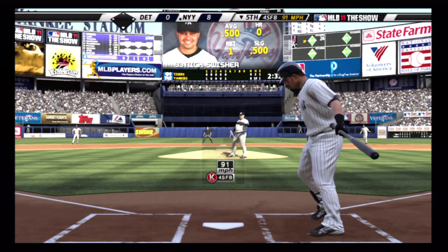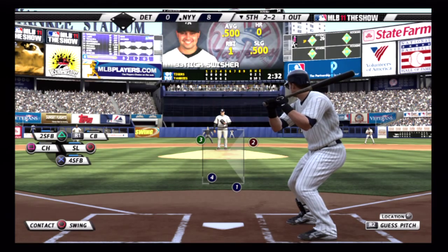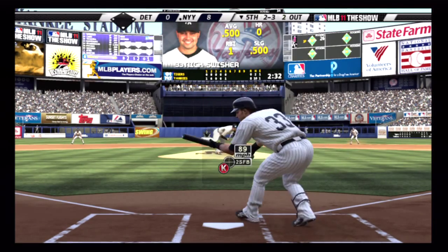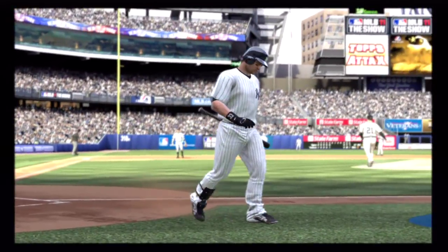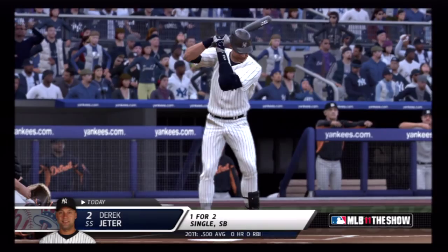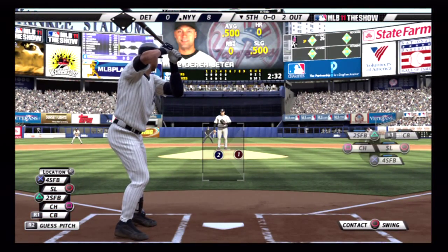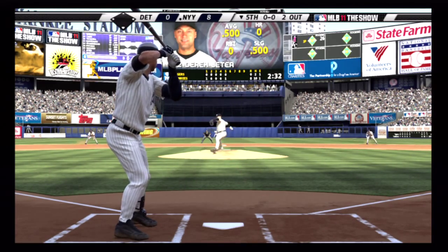Swing and a miss there, and it's 2-2. Two-two pitch on the way. And he's bunting here with 2 strikes, but he misses, and that's a rather weak out number 2. And we'll check out his numbers here in a second. There we go. 3 1/3 innings and just 1 run allowed. He's been strong out there so far.